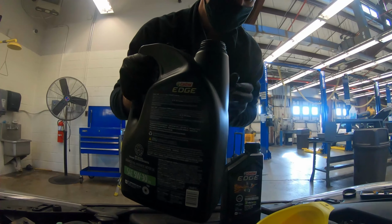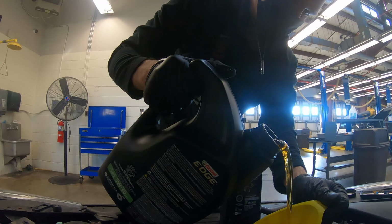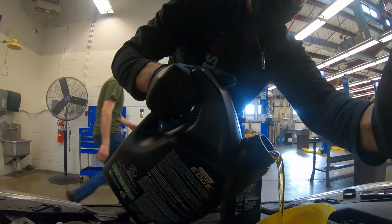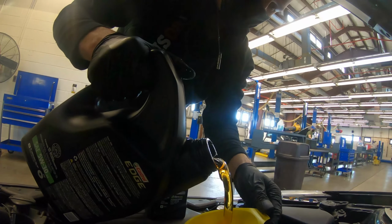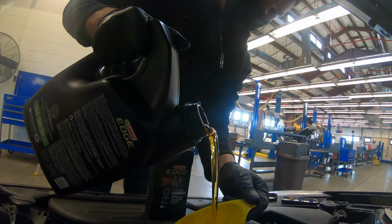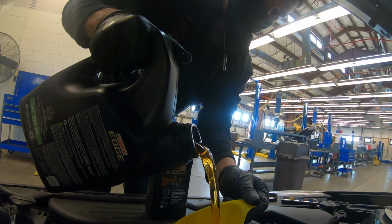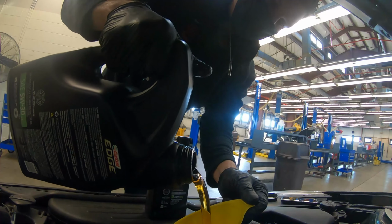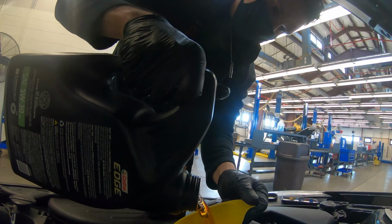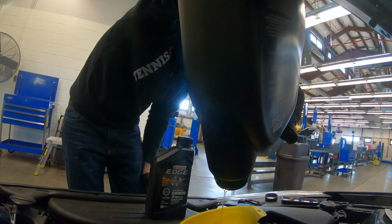Alright. Look how golden that is. Look at that, it was black before, now look at that. A straight liquid gold. That's what that car needs. All of the liquid gold.